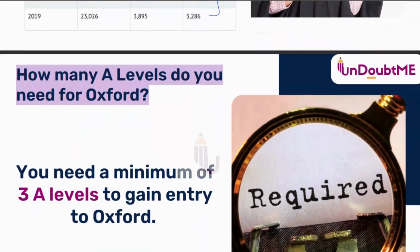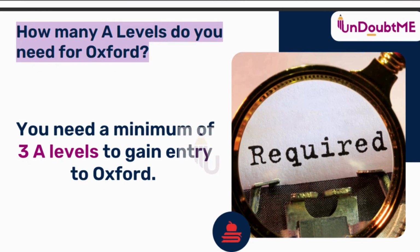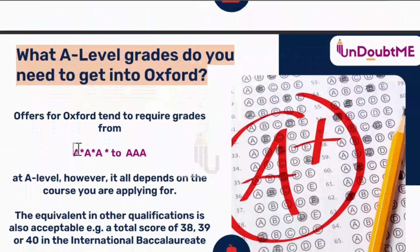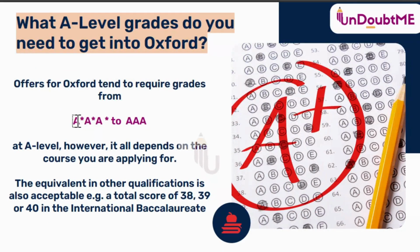Now comes the very important question. How many A levels do you need for Oxford? There are a minimum of 3 A levels to gain entry to Oxford. Then you might be thinking what the grades should be. So you have to be on your toes. Grades will be either A star in all three or AAA depending upon which curriculum you are in, or it is not necessary that you have to take A levels only. You can take any equivalent qualification like IB. In IB, a good score is considered to be 38 or 40, in that range, and that will be suitable for applications to be accepted.